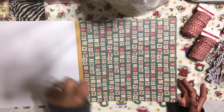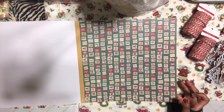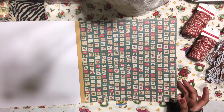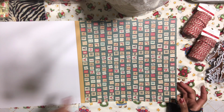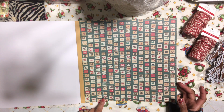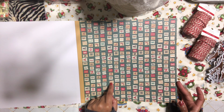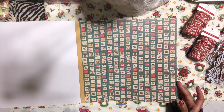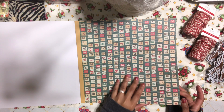You got these little squares with different Christmas wordings, like jingle bells and Christmas and believe and holy, and just a whole bunch of beautiful, awesome Christmas little wordings like Santa, Noel, jingle bell, joy, believe, peace, holidays, just a whole bunch of great Christmas inspired little things here.